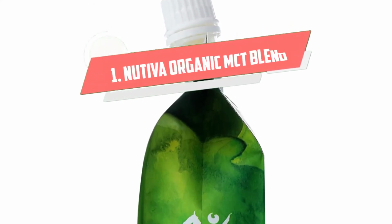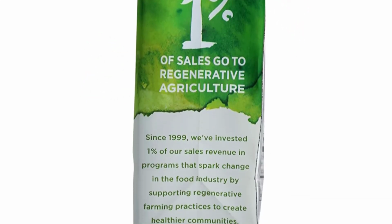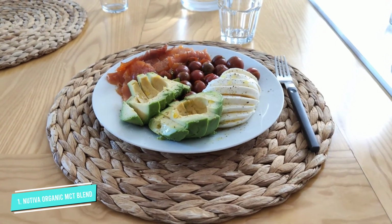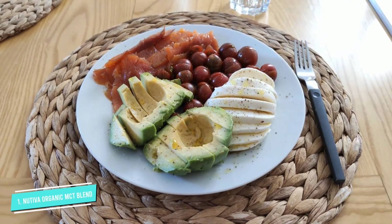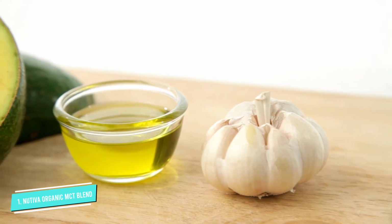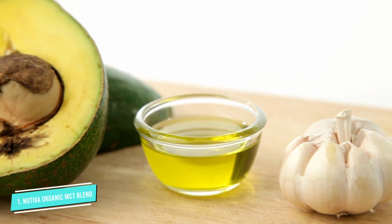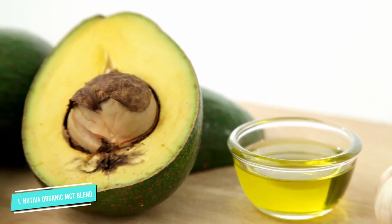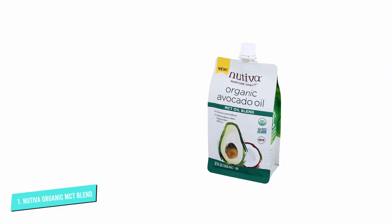Number 1. Nutiva Organic MCT Blend. With 14 grams of healthy monounsaturated fats per tablespoon, any avocado oil is a great choice for a keto lifestyle. But Nutiva took its avocado oil up a notch by adding medium-chain triglyceride oil from coconuts into the mix. While the grams of fat didn't change, MCT oil is a unique type of fat that has been shown to promote weight loss and increase fat burn.